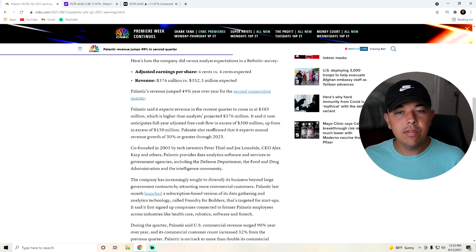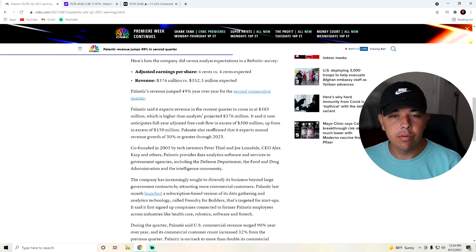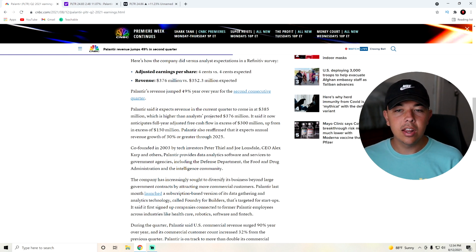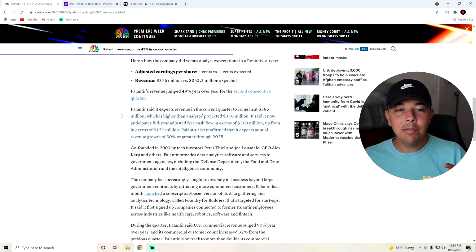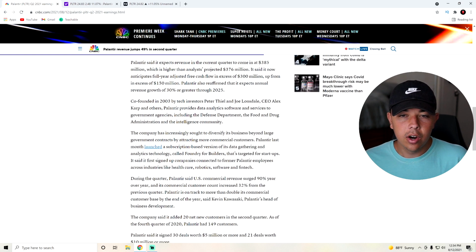Palantir said that it expects revenue in the current quarter to come in at $385 million, which would be an increase of about $11 million, which is higher than analysts projected at $376 million. It said it now anticipates full year adjusted free cash flow in excess of $300 million, up from in excess of $150 million. Palantir also reaffirmed that it expects annual revenue growth of 30% or greater through 2025. That is some absolutely insane growth numbers there. If it were to do that, Palantir will definitely be worth a lot more in the next 5 years, or I guess 4 years. But then they go over what the company is all about.